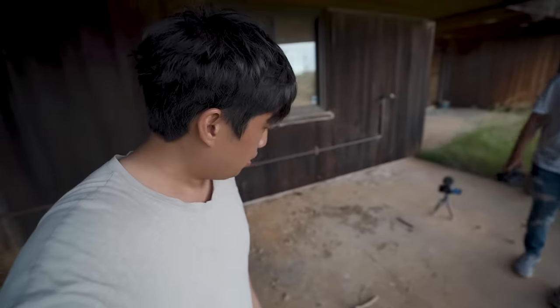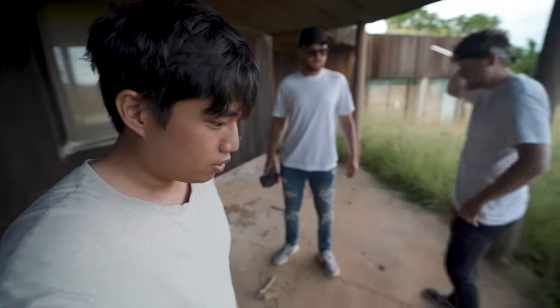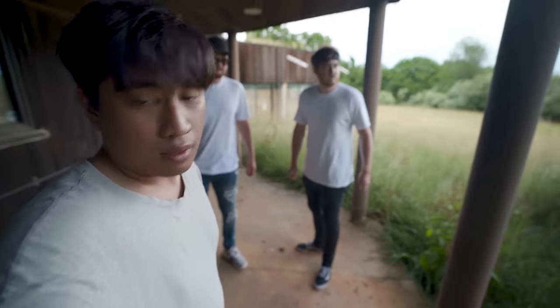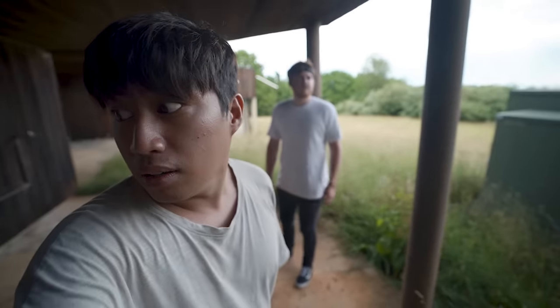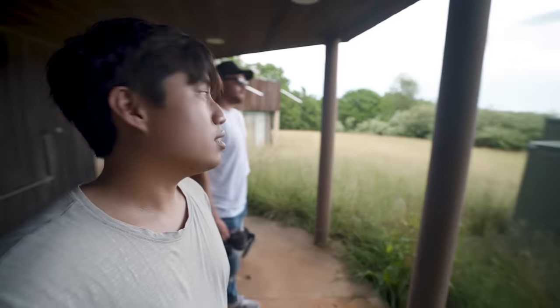Wow. Did you find anything else with this anywhere? No, that was just it. Yeah, this is my first time seeing it too. I skipped over this part. Crazy. I wish I could climb up. I saw inside with my drone, but it doesn't seem like it.